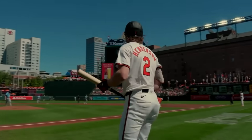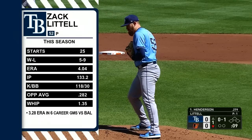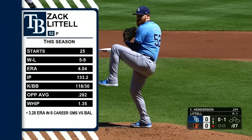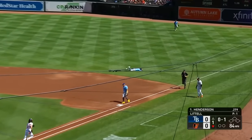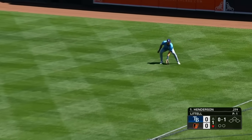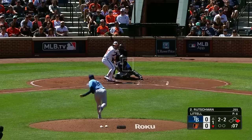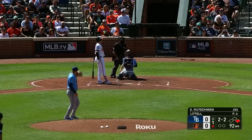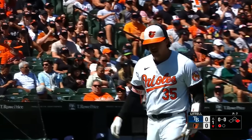Gunnar Henderson gets ready to kickstart the Orioles offense. Well, Zach Littell on the season is 5-9 with an ERA just over 4, has been better. His last five starts, 2-2 with a 2.36. On the ground right side, that's a base hit. The splitter is no problem for the shortstop. Adley Rutschman in. And he gets him. Sets him down looking, a two-seam fastball from Littell. His first strikeout of the afternoon.